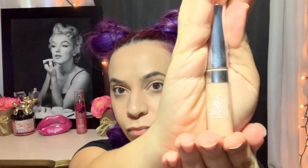Okay my loves, now we're ready to use our concealer. Here I'm using L'Oreal True Match Concealer. This one is very good to use every day. It feels very light on your skin, and it has pretty good coverage, I believe. For me it works, and yeah, I highly recommend it if you want something for daily use.